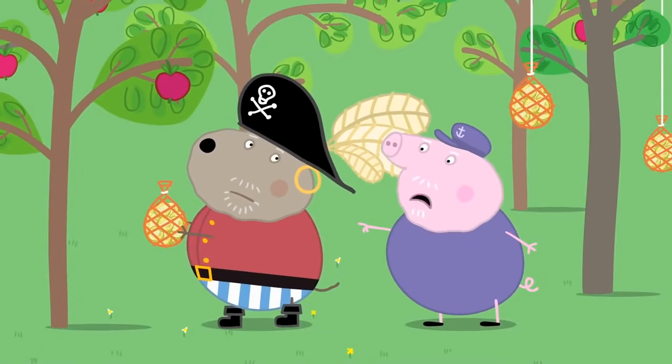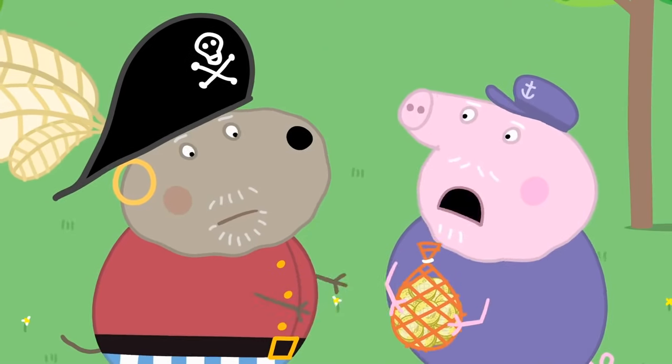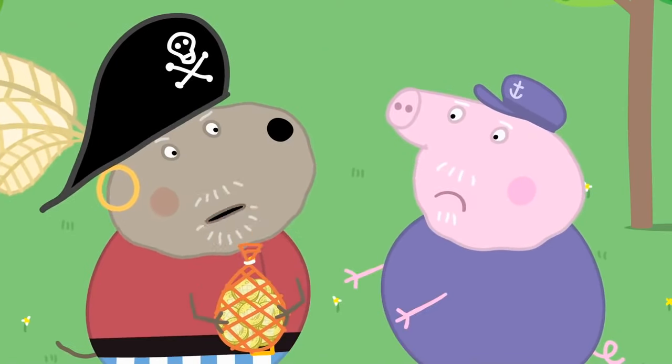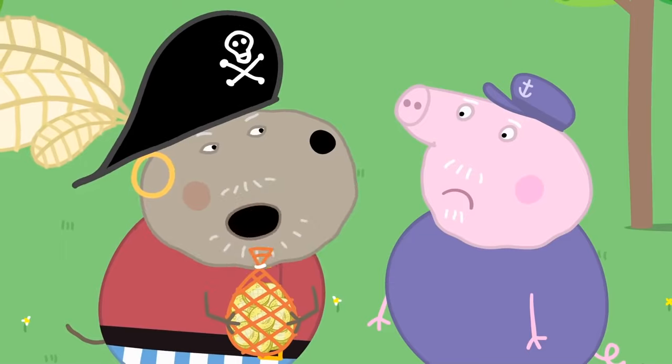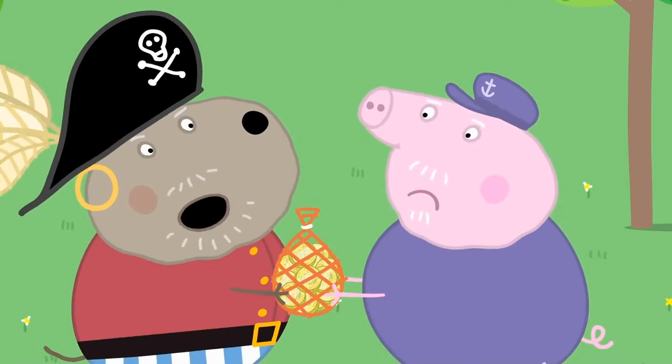Got you! Grandad Dog has been caught. Try and take my treasure, would you? 'Tis mine! I won it fair and square! Oh, no you didn't. Oh, yes I did!